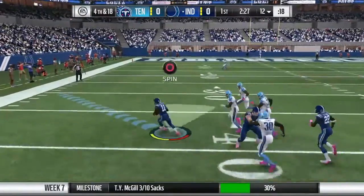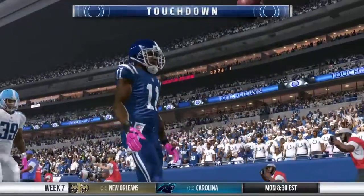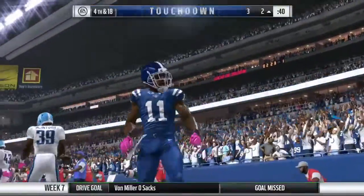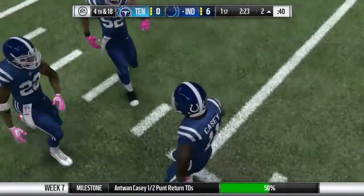Look at this spin. Balance. Touchdown, Indianapolis. Their dangerous wide receiver, his second touchdown on the season. And the Colts are going to take a first-quarter lead.